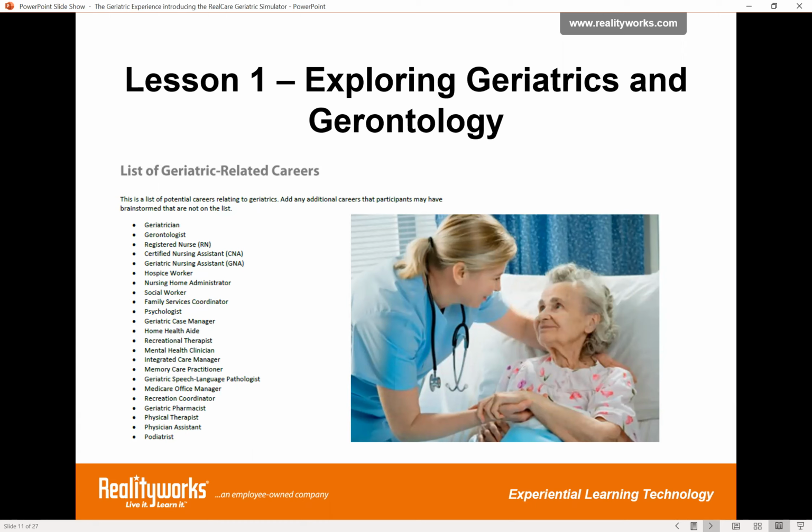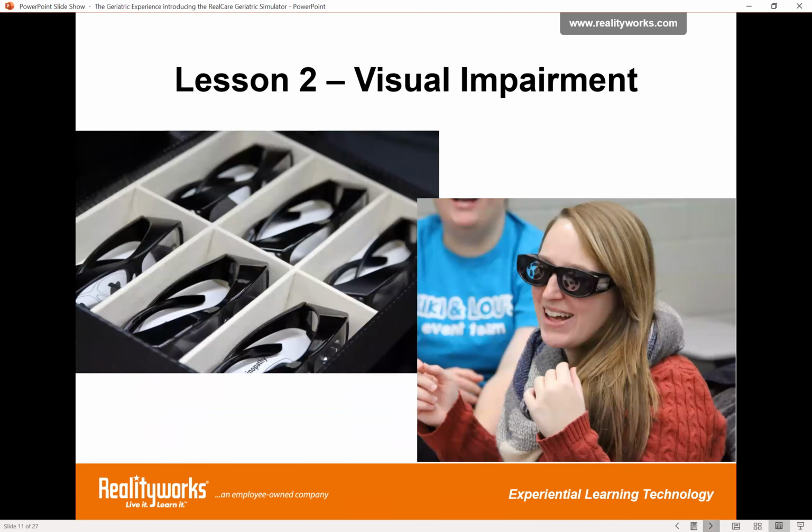Lesson number one is, again, where you do that career exploration in geriatrics and gerontology. Students will receive lists of some of the potential jobs that are available, but they find one that they'd like to do a research project on, and they do things like looking into educational requirements, salary, duties, the outlook for the job, and then the information is shared with their classmates. It's a 5-minute presentation, so you can see how your students would be exposed to a wide variety and array of occupations in that area through lesson number one.